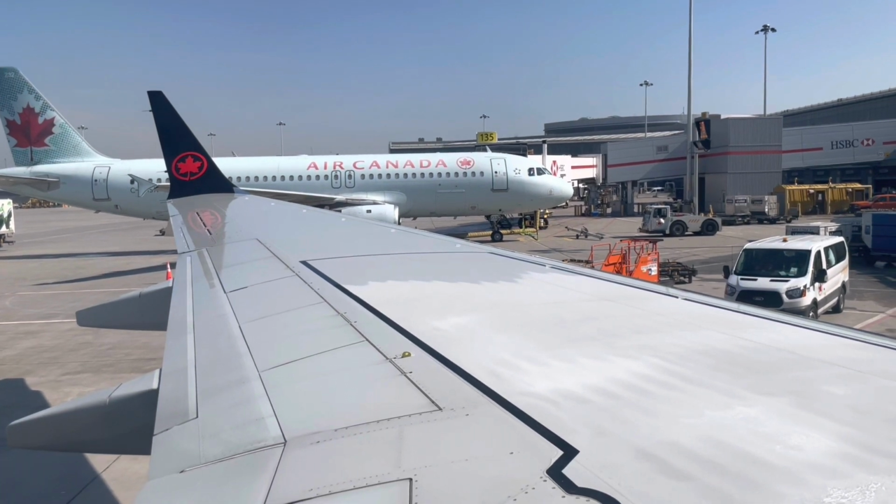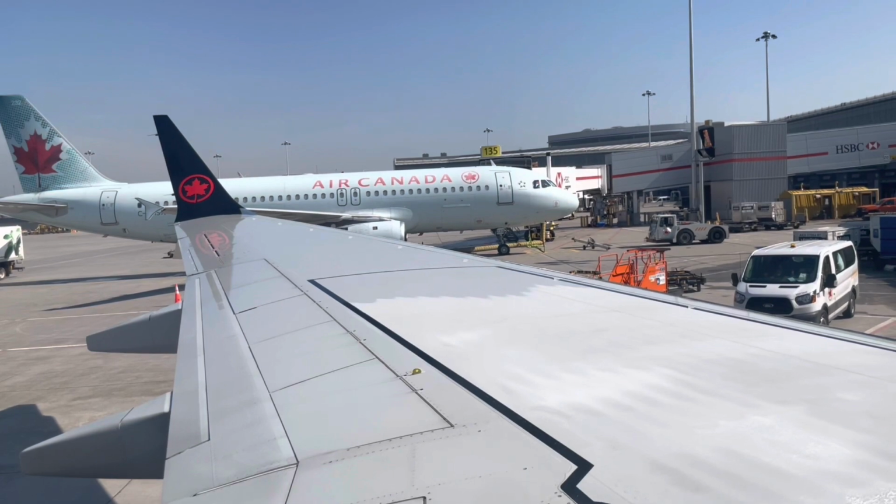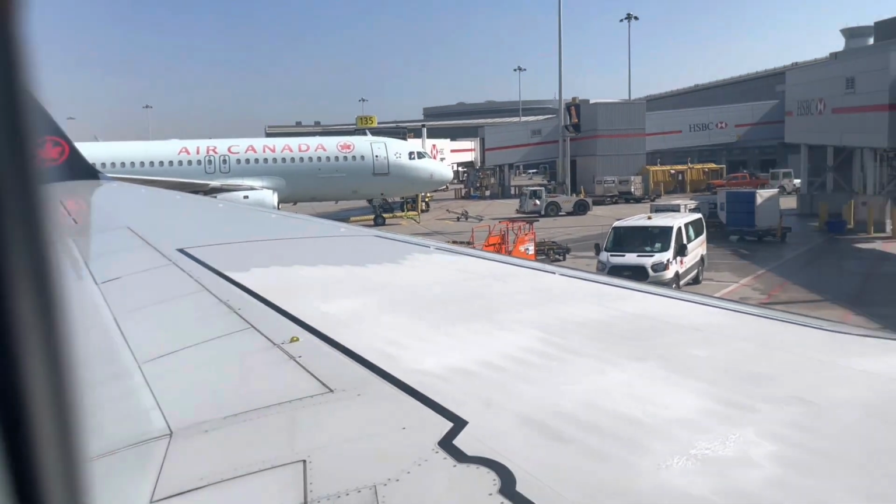This aircraft, in my opinion, could have been much better had they just put some more work into the padding on the seats. That alone could have made it a much better aircraft.